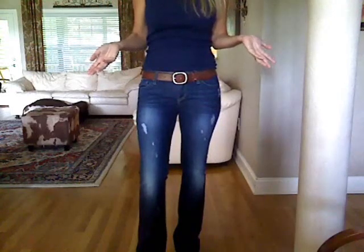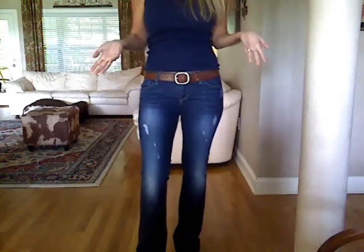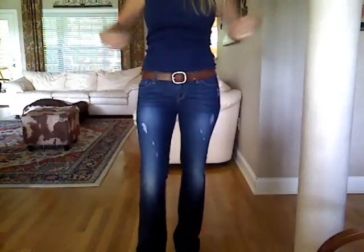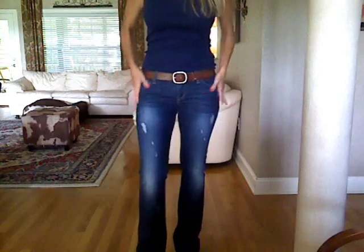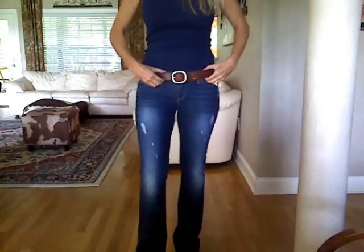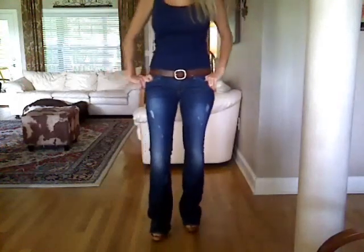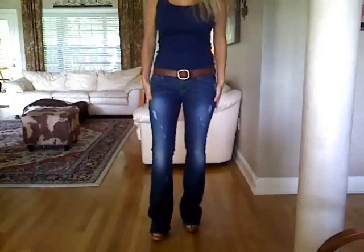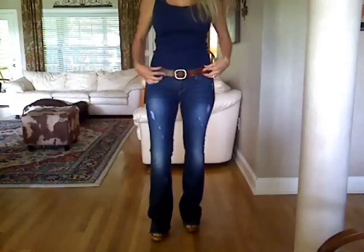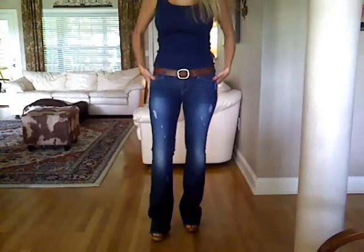I guess my body shape would be hourglass or full figured, not sure how you would say it, but I definitely do have a shape, and I do kind of go out at the hips, so I like jeans that fit according to that. So these are the Genetic, and I will also put the retail price underneath the name and everything, and then you can look them up.